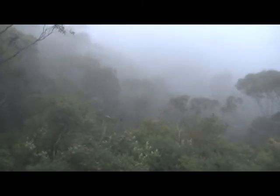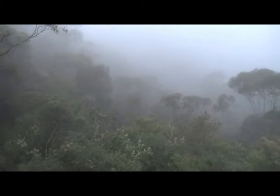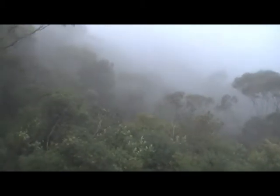Down there is the Wentworth Falls. You can probably hear it, but unfortunately you can't really see it.